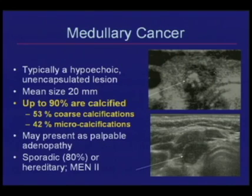Now, medullary cancers are quite different. They are typically hypoechoic and unencapsulated. They're typically smaller when detected, about 20 millimeters in size. Up to 90% of these lesions are in fact calcified. 53% will have coarse, often central calcification, and 42% will have microcalcifications.